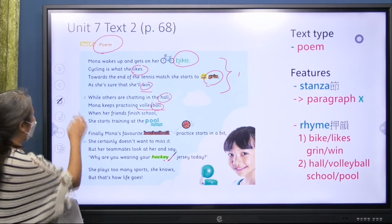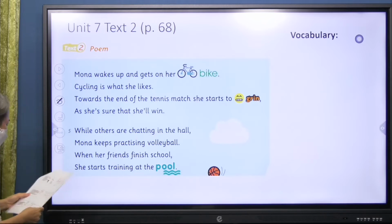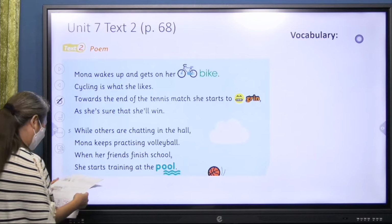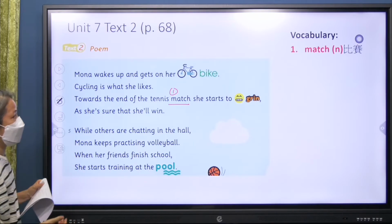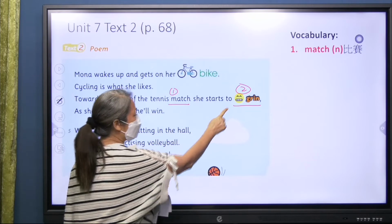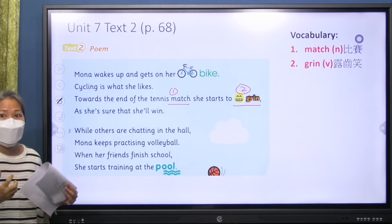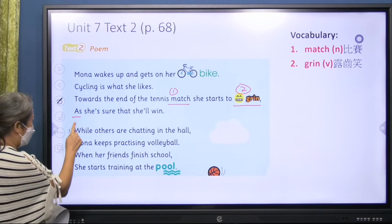Okay, and let's go through the vocabulary in the poem. Okay, let's highlight the vocabulary first. Okay, here, number 1, match. Tennis match. Okay, match means competition. And then, how about this one? Green, green. Okay, look at the symbol. How does she laugh? Okay, you can see the teeth, right? So in Chinese, it means 露出啲牙嚟笑. Grin. And then this one, as. What does it mean?